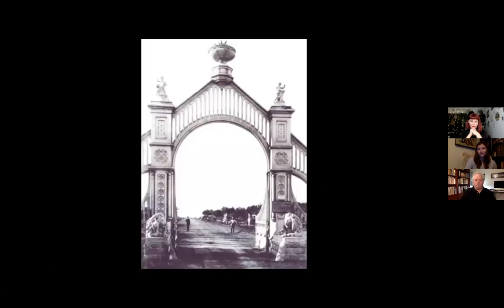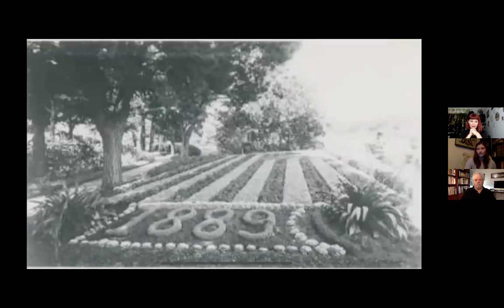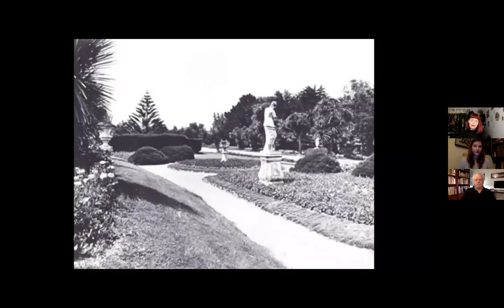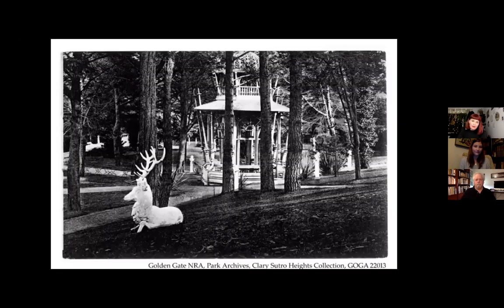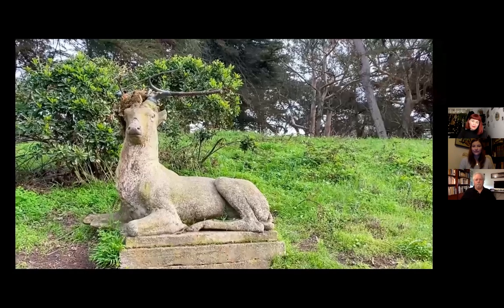Sutro charged a dime to members of the public so that they could tour his estate and gardens. The entrance fee paid for a team of gardeners. He spent in excess of $1 million to create an Italian-style garden with fountains, mazes, statues, and Victorian flower beds. Only a few remnants of Sutro's home and grounds still remain.